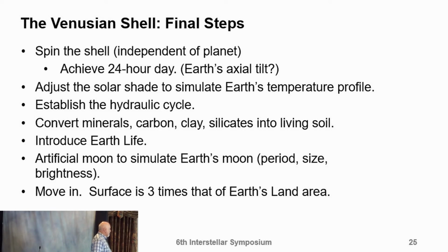We need to introduce Earth life, and we can even build an artificial moon that simulates Earth's moon as far as period, size, and brightness. So it can be a very, very Earth-like setting. So move in. You have a surface area that's 3 times the land area of Earth. Now keep in mind it's a structure, so it's going to require maintenance and repair, which might lead to an interesting society because their lives literally depend on it.